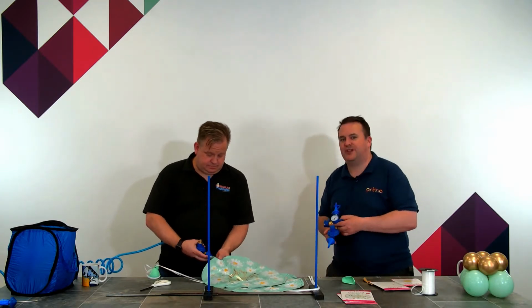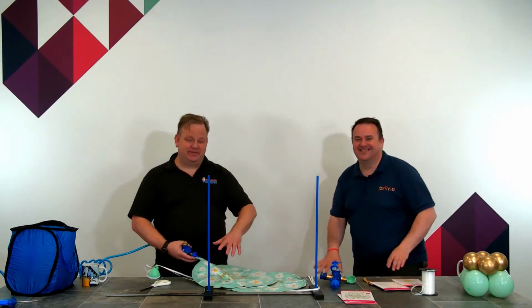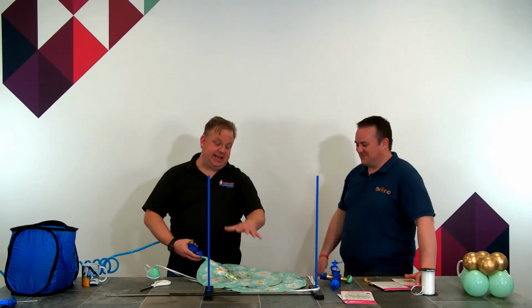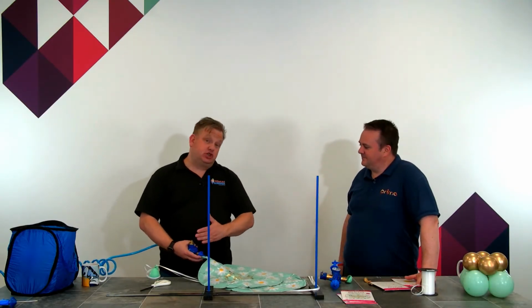How does it know? Well, it's magic. It works on pressure. Once you get the correct amount of gas inside, it gets to a pressure, and the back pressure stops it. It just shuts it off.